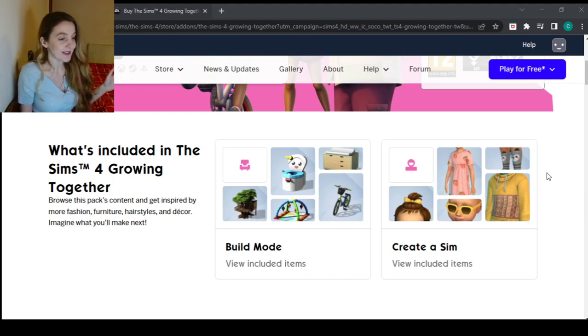Okay, what's included in The Sims 4 Growing Together? I keep making "grow" and "not a shower" jokes about the packs, but I think this is actually a bit of a shower. Not gonna lie, it's doing well for itself. Okay, browse this pack's content and get inspired by more fashion, furniture, hairstyles and decor. Imagine what you'll make next. So you can actually look at what's included in Create a Sim. I feel like that's a bit much.